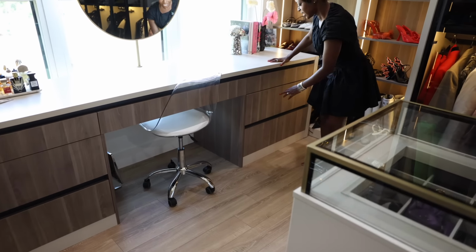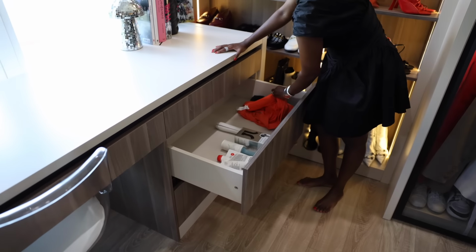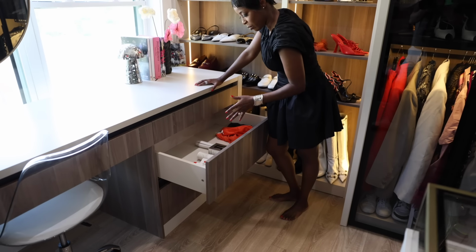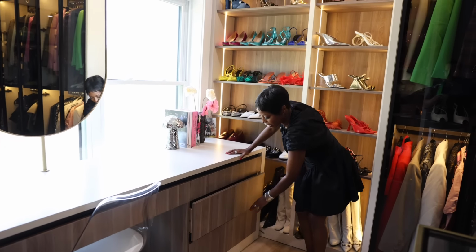And then on this side is kind of just like a catch-all right now. I literally have like a pair of workout shorts. I haven't unpacked all of my workout things, but I also work out at home and sometimes I wear my pajamas, so I don't know. And then just like lotion, lint roller, tripod right now.